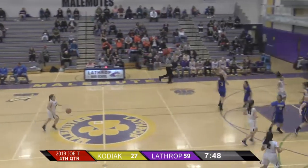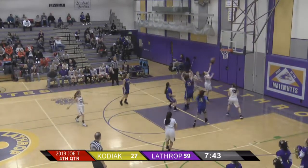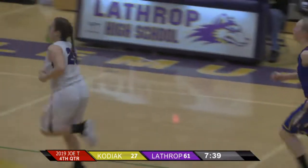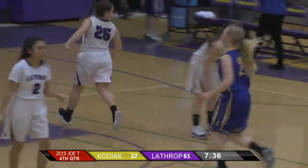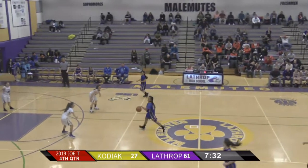Lathrop takes possession of that. Perez taking it down the court. Dribbling around a couple of defenders. Goes up for two, and the layup is good. 2 points for Perez. Good move, Perez. Has also had a lot of scoring in this game. That being said, we do have a score of 61 for Lathrop, so there's plenty of points to go around.